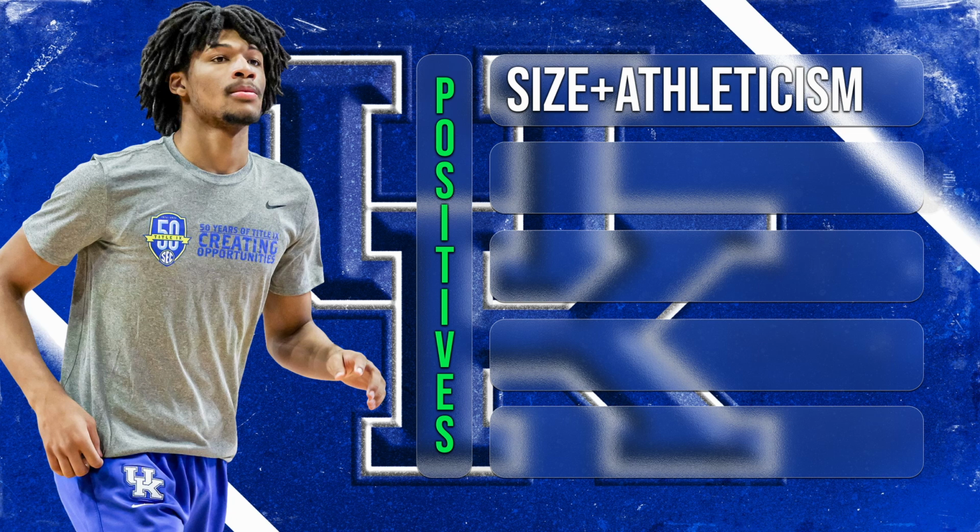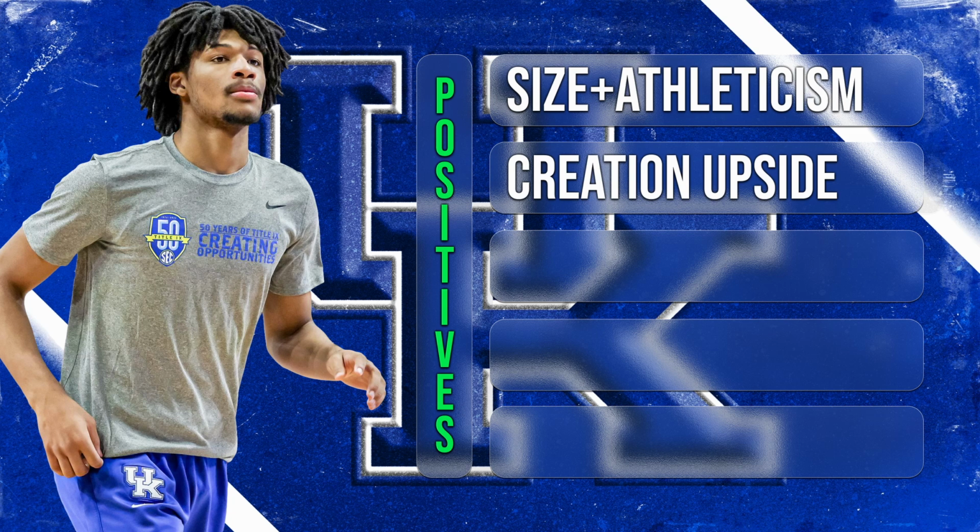The second positive for Sharpe is his creation upside. He shows flashes of being a go-to scorer with some creativity off the dribble. Combined with his physical traits and athleticism, the flashes Sharpe has shown not only attacking the rim off the dribble, but also with his pull-up jumper, including some side steps and step backs from three, is why he's ranked so highly on draft boards. The third positive is Sharpe's finishing ability.